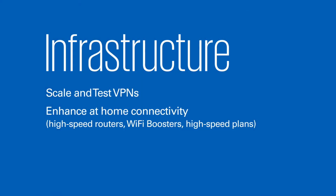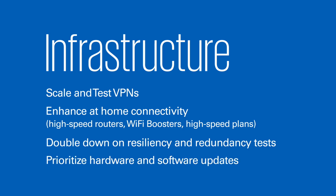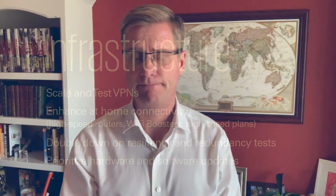Are there single points of failure in the infrastructure, and can you provide any additional resilience immediately? This is the time to get serious about testing your redundancy plans and prioritizing any updates that will help stabilize the environment. So next up is access.